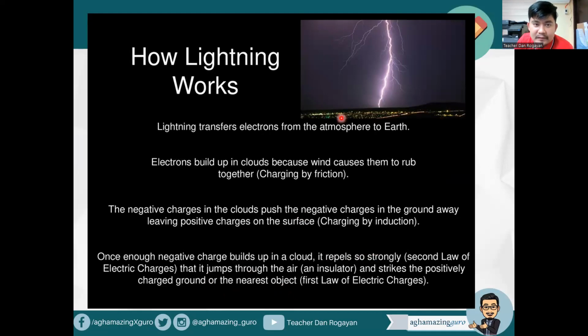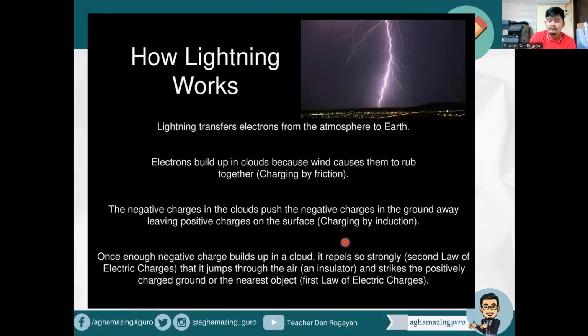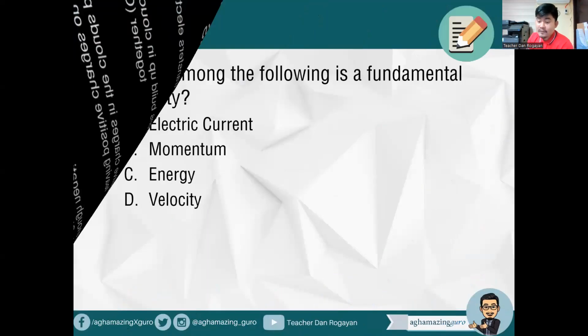Wait, do we have a chat? Electric potential. What do you mean, in what context? But this one is actually charging by induction. Okay, go ahead and chat, or you can unmute if ever.